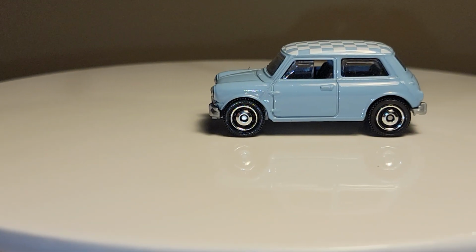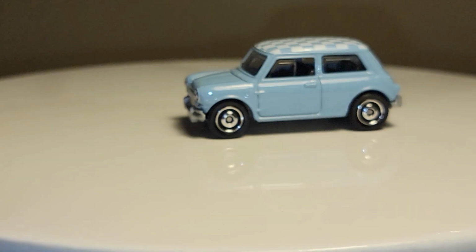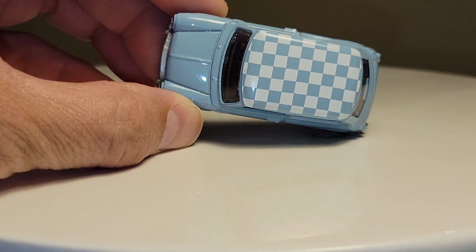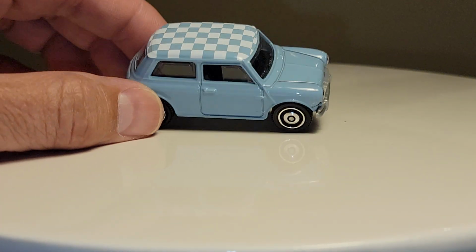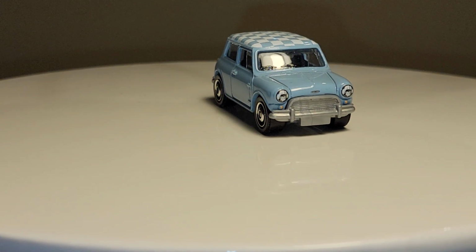So unfortunately, I don't have enough room to display all my minis, so I have them in a box, but I basically have a lot of minis. And of course, variation of minis. Old original Mini Miners, Austin Coopers, Countrymen, things like that. So there you go. Nice little piece. Did a good job on it. Good detail. Simple.